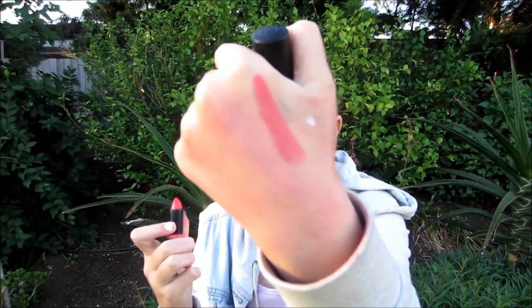Okay, I'll just start off with swatching. These are $4.10. This one is in Coral Calling, and it's a really pretty coral color. This was one of the first ones I owned, and it's really nice. Their formula is so beautiful. It is so amazing and really creamy and I love it so much.